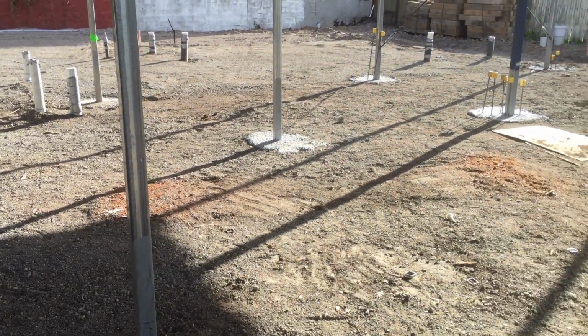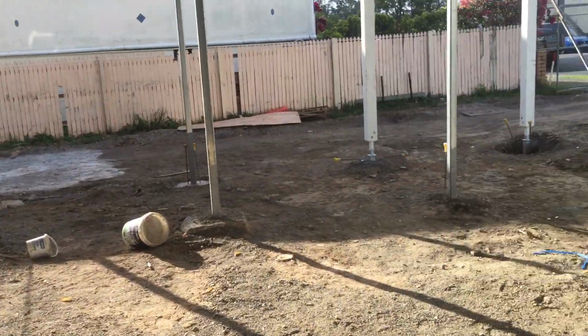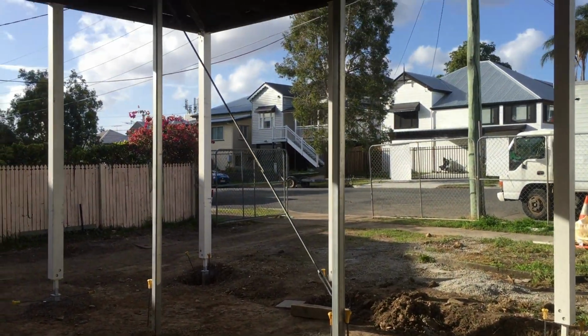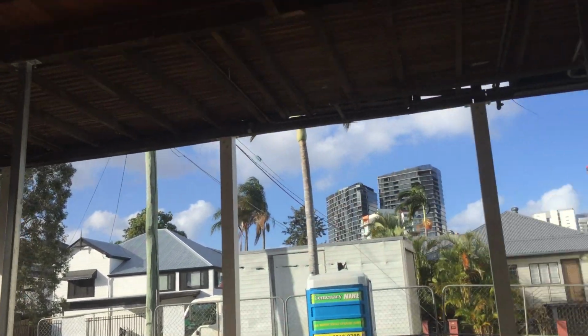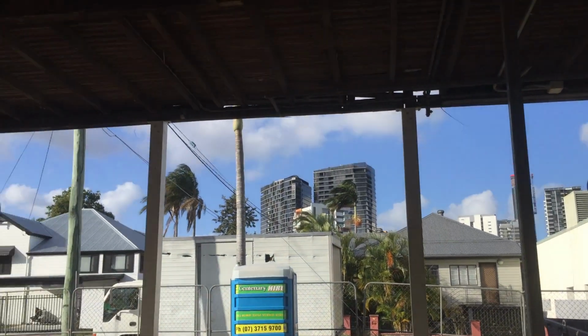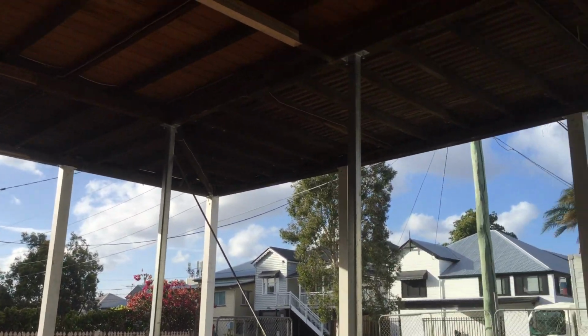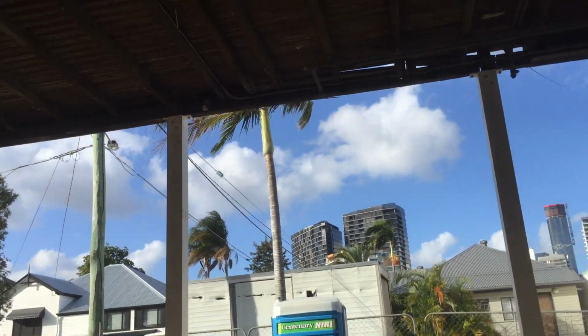Then I can get steel beams in here. Won't that be fun? Thought it was fun so far. But she's a big house, an old house, and it's going to take some looking after to make this thing back into a presentable and livable area to work and live in. But she's going to look good.